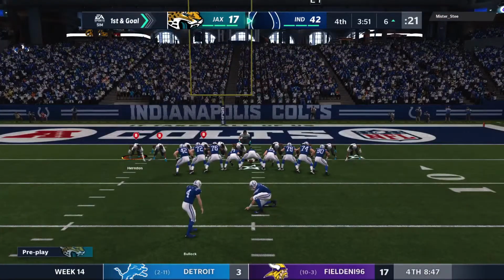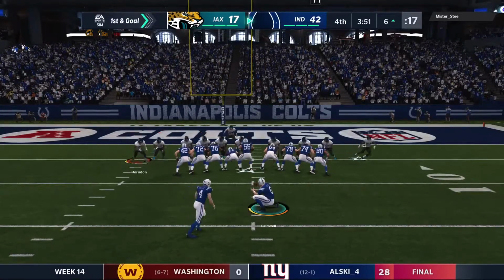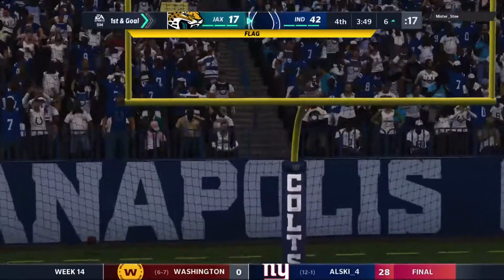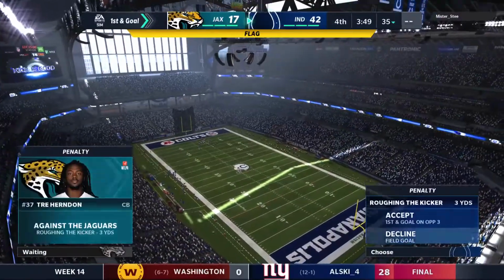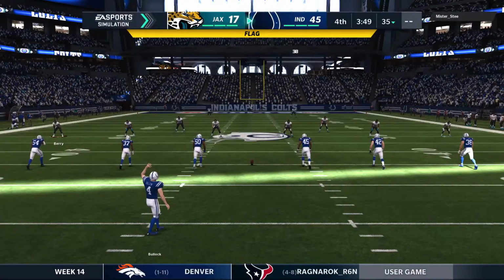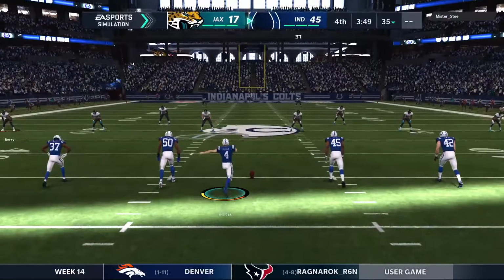What's happening here? It's a 1st down, but the field goal team is out onto the field from the right hash, and this one just a chippy. And the 10-year vet knocks it through the goalpost, but now there is a penalty marker on the field, so let's see what this is about. Set to kick off. After the field goal now, it's Bullock to kick it away.